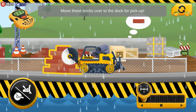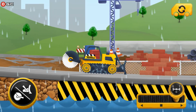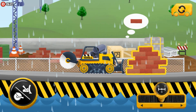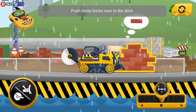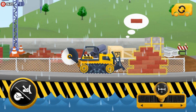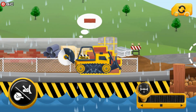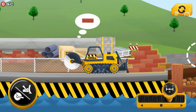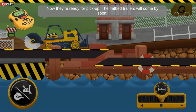Move these bricks over to the dock for pickup. Push these bricks over to the dock. Now they're ready for pickup. The flatbed trailers will come by soon.